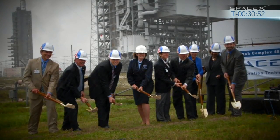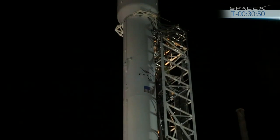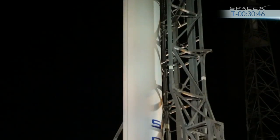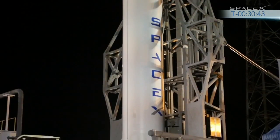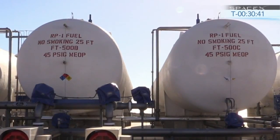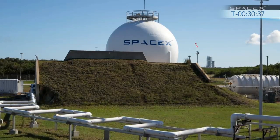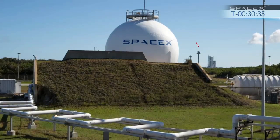for Falcon 9 launches. Falcon 9 is a two-stage liquid-fueled rocket which uses rocket-grade kerosene, or RP-1, as a fuel and liquid oxygen as an oxidizer. There are two 28,000-gallon RP-1 tanks on the launch pad, as well as a 110,000-gallon liquid oxygen ball that we refurbished from the Apollo program.